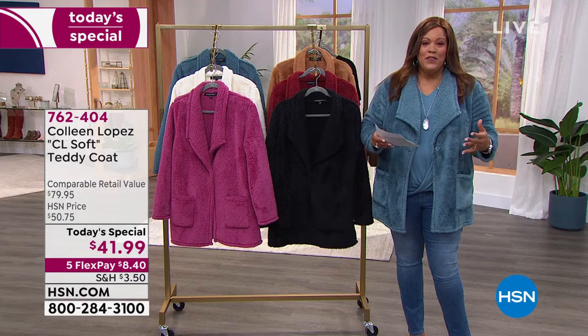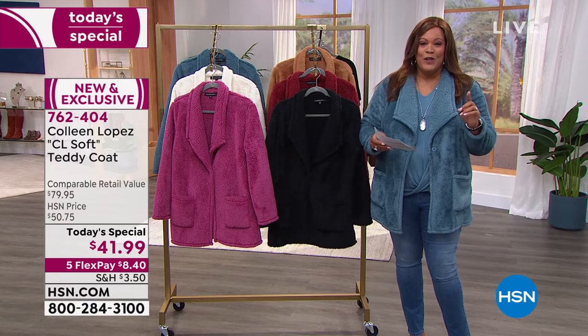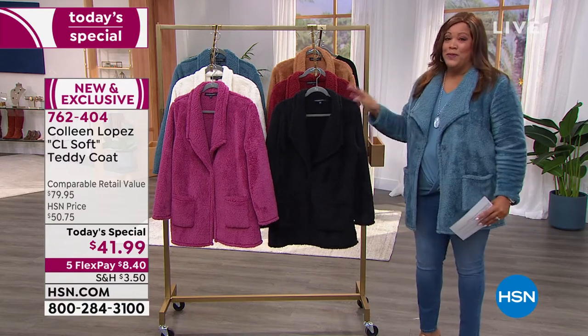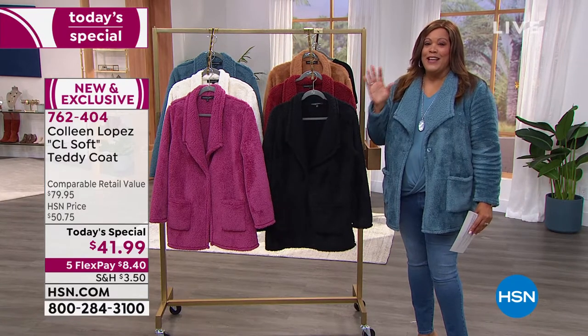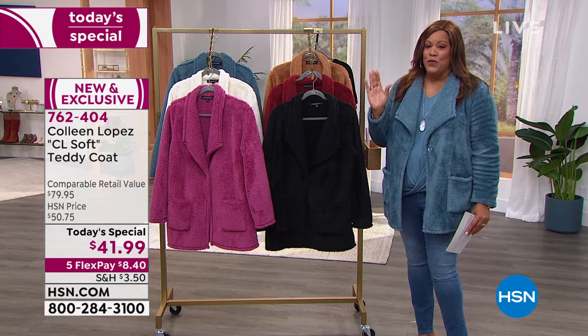This is going to become your favorite coat, but I hope you win that $100 because you can apply it to this coat, but it's not $100. Okay, it's wonderfully priced. I can't believe the deal that you're getting on this beautiful teddy coat.